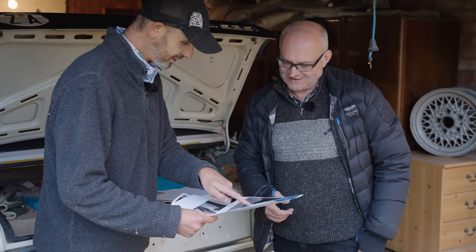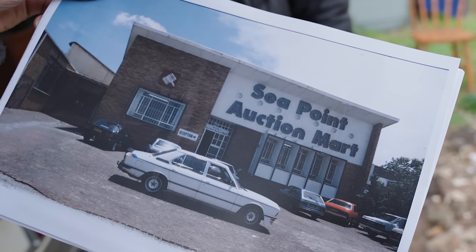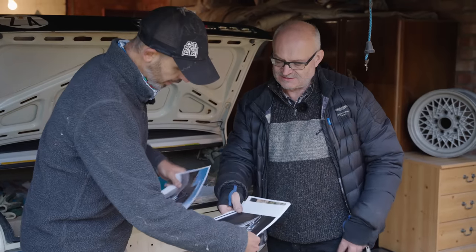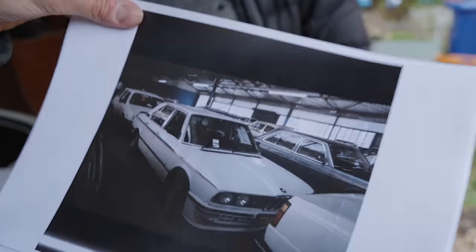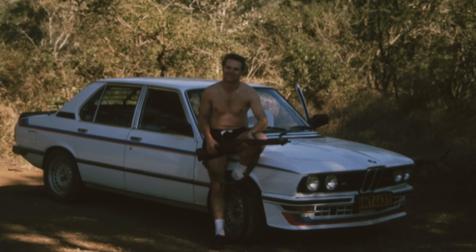Now that, is that from the auction you bought it from? That is the day I went to pick it up, because I bought it, that's one of the day I bought it. Okay, so that's it in the auction? That's it in the auction, yes. Okay, so now things are getting interesting. It's you, topless, with a gun, on the bonnet. On safari, yes.